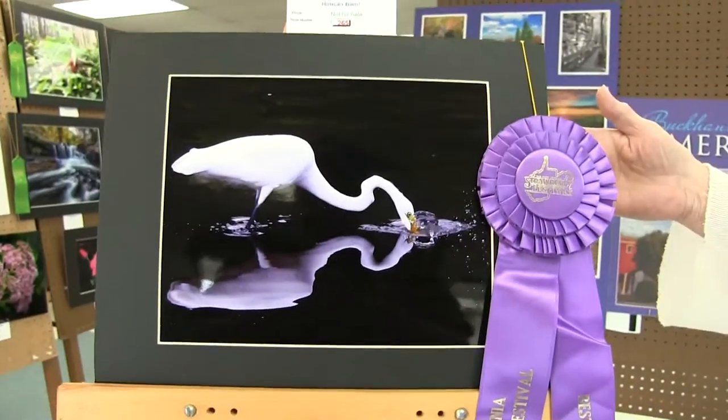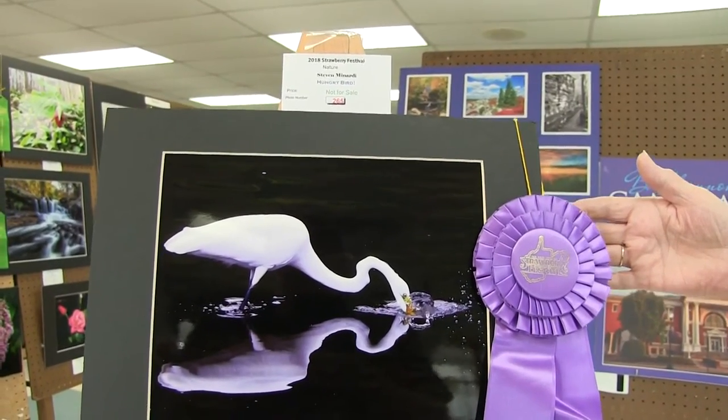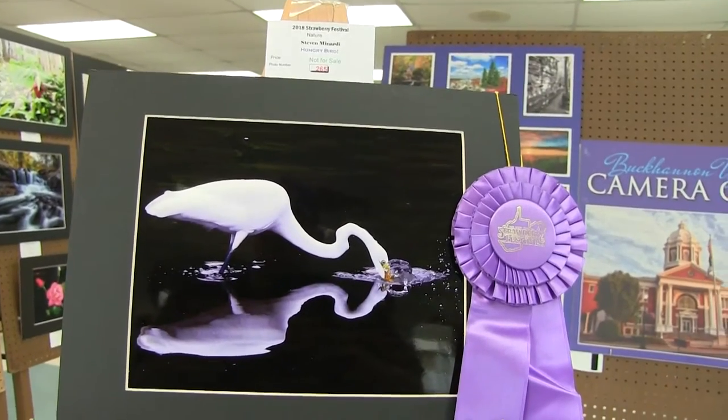This is the Best of Show, and it's the 2018 Strawberry Festival Nature, Stephen Minardi, Hungry Bird. It is not for sale, but that is the Best of Show.